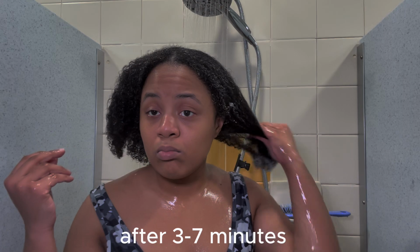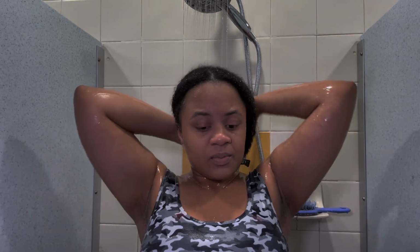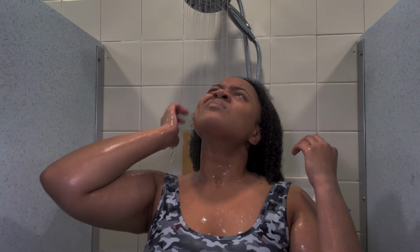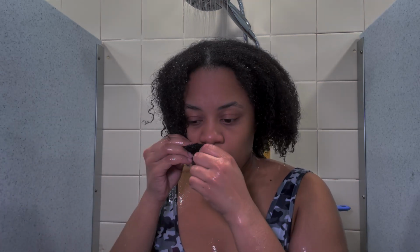Now, I didn't apply heat, but my hair felt really good. The cleansing rinse didn't really strip my hair, so my hair felt soft already, but this did aid in some moisture, and it felt like it gave me a little bit of a barrier for the conditioner. Now, these products don't contain silicone or anything like that, but it smelled so good. When I tell y'all, that bakery sweet scent just lingers. It's so good.